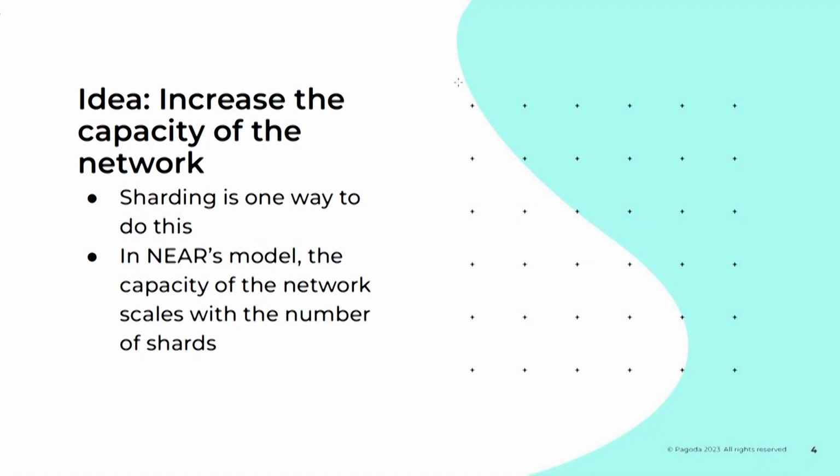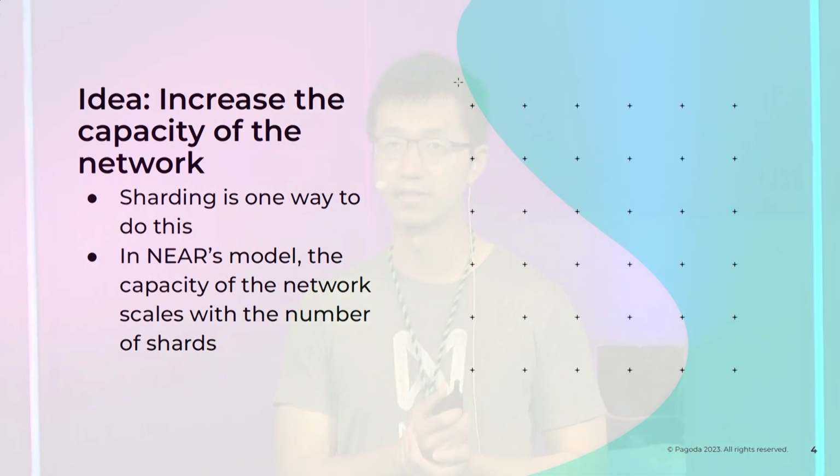Okay, so what are some of the ideas to address this problem? One natural line of thinking is to say, well, if there's not enough capacity, how about we just add more capacity? And this is, I think, a lot of what different blockchains are working on, and sharding is one way to do this as well. So in Nearest model, the capacity of the network scales roughly with the number of shards that we have in the network. So essentially, the thinking is that if there is more demand than what the network can handle at any given moment in time, then there should be more shards created to handle that load.